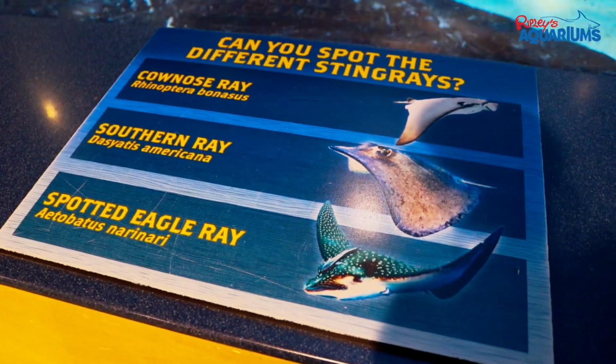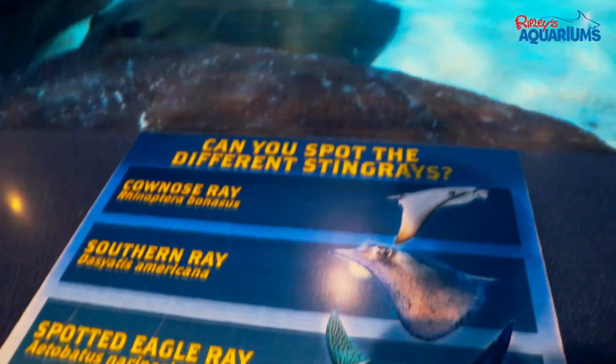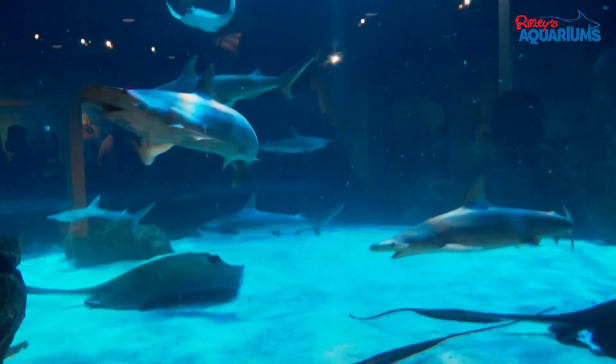And here we are challenged to spot the different kinds of stingrays. So we have a cow nose, a southern, and a spotted eagle ray. And here is the tank.